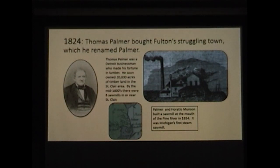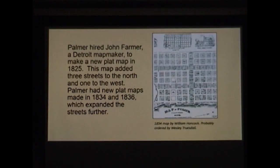Eventually, 8 sawmills are in and around the city of St. Clair, so it became a lumbering community. One of the mills is this one, which was at the mouth of the Pine River on the south side, so that north end of the Cargill property. It was one founded by Palmer with a man named Munson, although it later is known as the Palmer-Jerome Mill. It was the first steam-driven sawmill in Michigan. That was 1834. He tried water and all sorts of other things first, and none of them worked. So he went to steam.